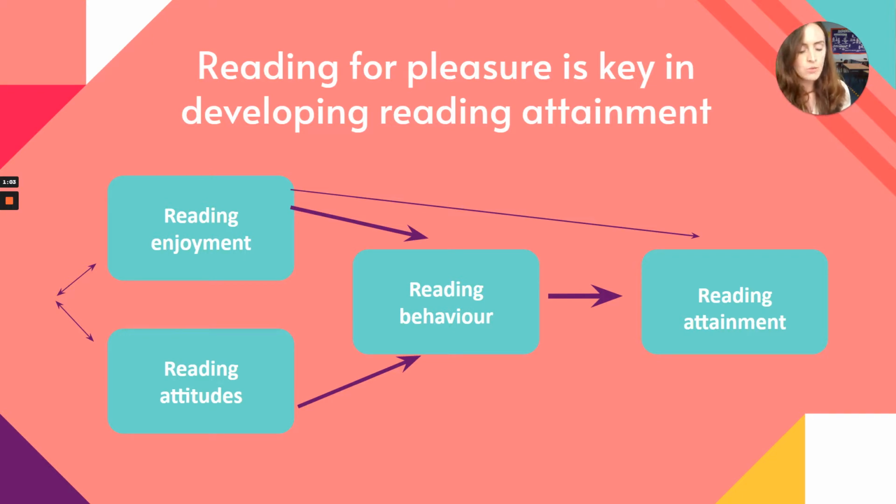So we say 20 minutes a night for reading for pleasure. And the reason we say that is because there's a lot of research that suggests that once your child has got that reading enjoyment, that will then lead to positive reading attitudes, and then we'll see that leading to reading behaviour, good habits, good routines, and then eventually we'll see them being successful in their reading in their subjects. So it's really, really important that as a parent and carer, you're helping your child develop that reading for pleasure skill. In case you're wondering about the barriers and why some children find it so difficult, check out our previous webinar that covers that.